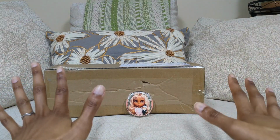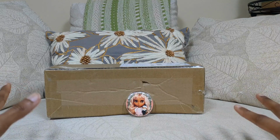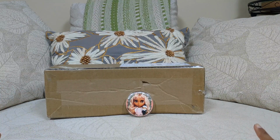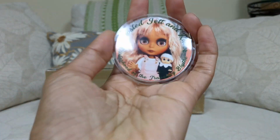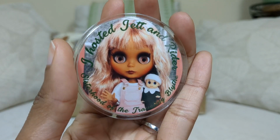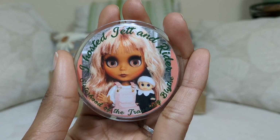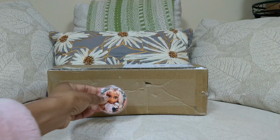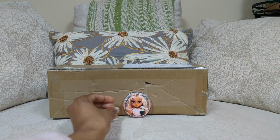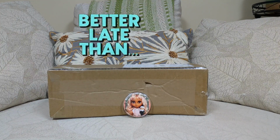This is going to be partially a Drinks and Dollies, as you saw at the beginning of this video, because I had some fun content of Jett, the traveling Blythe that was staying with me. This is a little pin that each of the hosts get after having her, so that stays here with me. So yeah, has Jett and Ryder there. I had some footage of her, but it was kind of short, so I wanted to include it in this video, and it was time for me to do a Drinks and Dollies anyways.